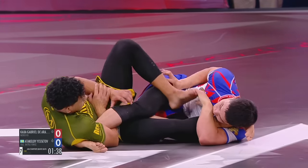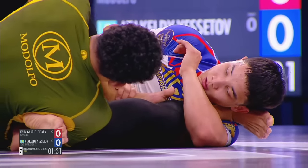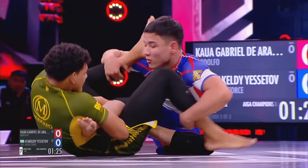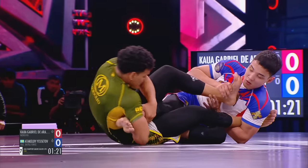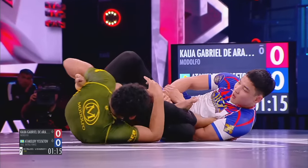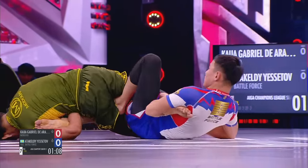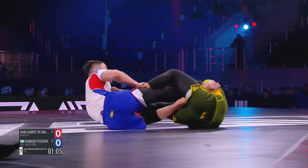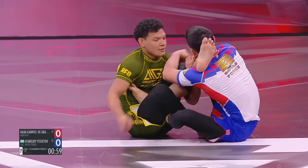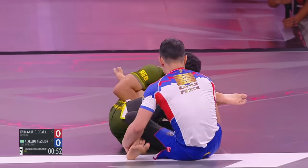But I have to say, of the seven matches total among this series between Battle Force and Modolfo, this is by far the most evenly matched. Yeah, for sure. And Kaua Gabriel definitely, I would say, probably the least experienced member of the Team Modolfo squad. Certainly deserving of his position here, but a little bit green compared to his teammates. And they just had such a clear dominance against their opponents. But Kaua Gabriel's finding Esetov to be a tricky puzzle to solve, and so far Esetov's had all the technical answers that you need to go up against somebody like Kaua Gabriel.